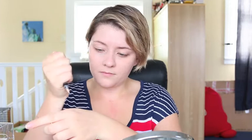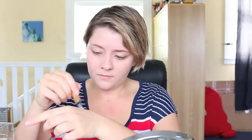Now I'm just going in with my YSL Touche Eclat number 2. I'm just going to be taking some of this on my hand that allows me to distribute the product as I wish, and I'm just going to be doing a V shape underneath my eyes. I find that this just looks more natural rather than just doing a circular shape underneath your eyes, as that was where the light would naturally hit.